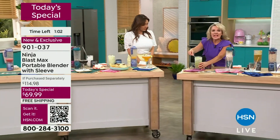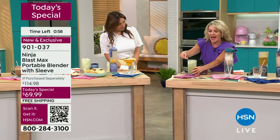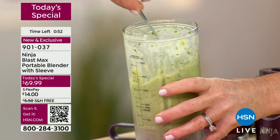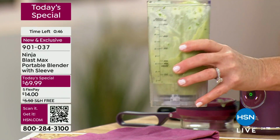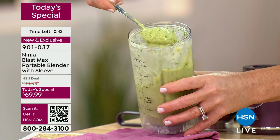Absolutely, and this is the latest and greatest Ninja Blast. That's why we're calling it the Max. I have put some tough stuff through here. I have now put frozen fruit, we've added kale. This is a green smoothie, and look at that kale. That is pure kale, thick, yummy. You could add Greek yogurt. Again, you're going to save so much money doing this at home, and it takes seconds.